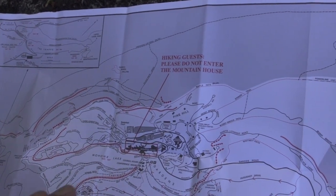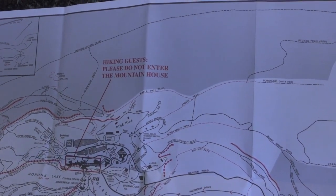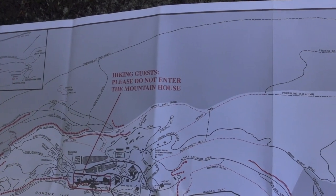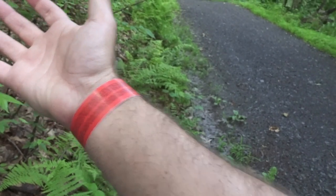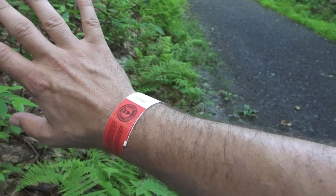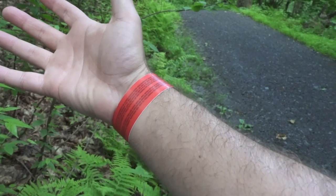I think it's funny, if you're a hiker, they are serious about you not actually going into the mountain house itself. It's reserved for the high-paying guests only. I've seen that in multiple spots now. When you check in at the hiking gatehouse, they give you these very fashionable red bracelets that tell people that you paid, but also tell people to not let you in the building.